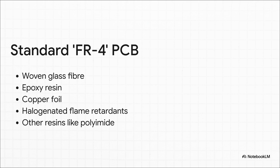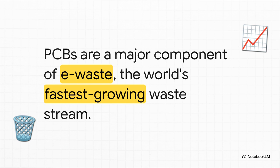Okay, so let's look at the ingredients list for the most common type of PCB, the FR4. It's made of woven glass fiber and this stuff called epoxy resin, which is a really tough kind of plastic. That combo makes it super resistant to heat, but it's also full of things like halogenated flame retardants. Those are added to stop it from catching fire, but they can also be pretty toxic. And because these boards are so hard to break down, they're a huge part of our e-waste problem. And get this, e-waste is officially the fastest growing stream of garbage on the entire planet.